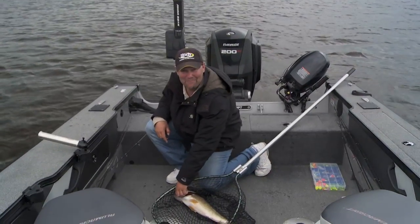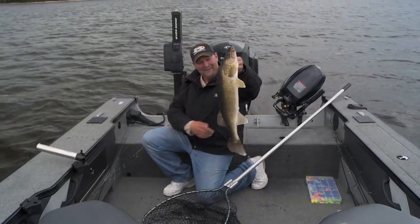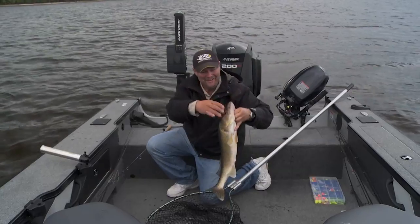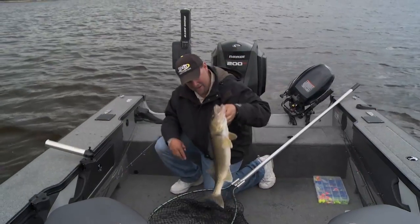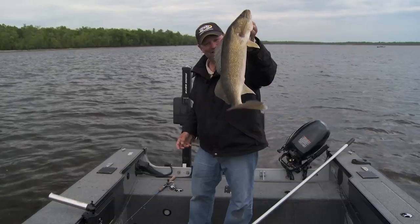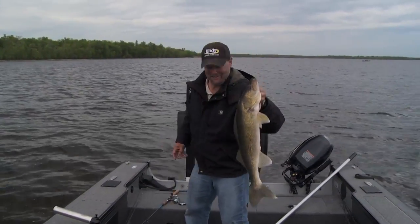What a fun day of crappie fishing. Look at that fish. What a big, beautiful walleye. That is just awesome. Little Nipper crappie fishing. These fish are just stacked up. When they're stacked up in a spot like this, man, you can just catch them one after another. How awesome is that? Let's get this big girl back in the water and get back to catching crappies.